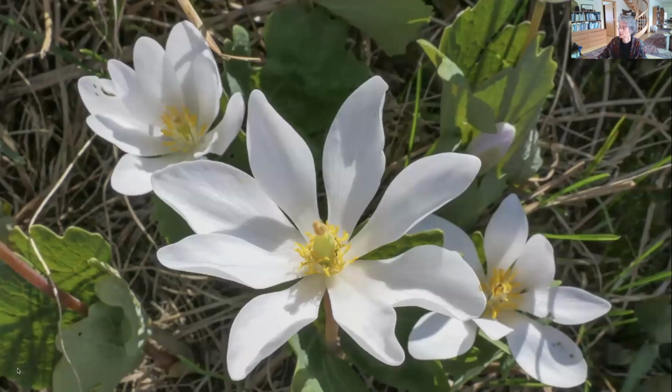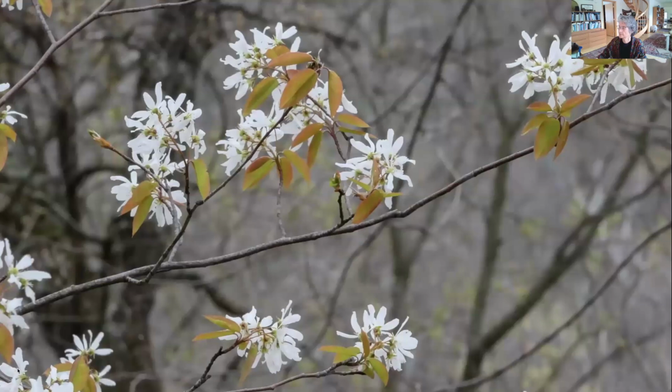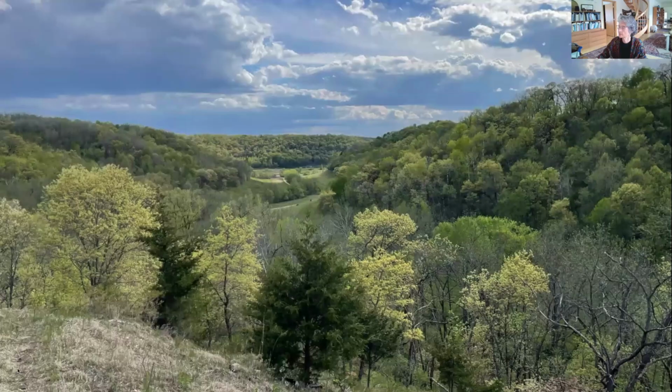We have bloodroot, especially growing along the edge of our north-facing woods. And hoary puccoon. This is very common in our bluff prairies. And smooth serviceberry, a very early flowering small tree. Here is spring coming to the Center Valley.